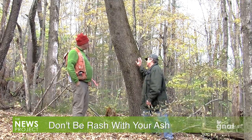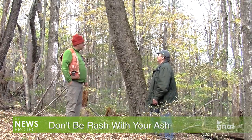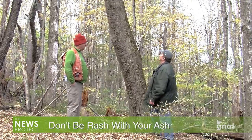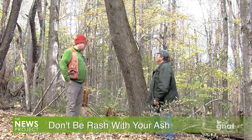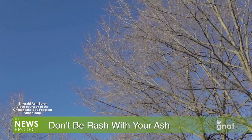Is this an important logging tree? Is this a money tree for loggers? White ash is a pretty valuable species. We have a mill not far from us that makes tool handles. A worldwide known tool manufacturer uses ash for tool handles, and they also make blanks for baseball bats. Got it.